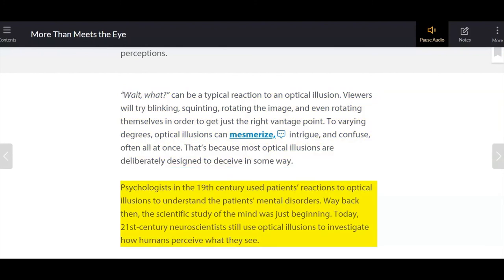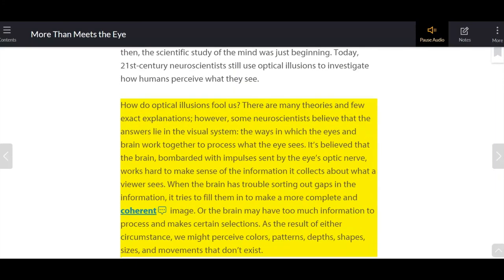Psychologists in the 19th century used patients' reactions to optical illusions to understand the patient's mental disorders. Way back then, the scientific study of the mind was just beginning. Today, 21st century neuroscientists still use optical illusions to investigate how humans perceive what they see. How do optical illusions fool us? There are many theories and few exact explanations.